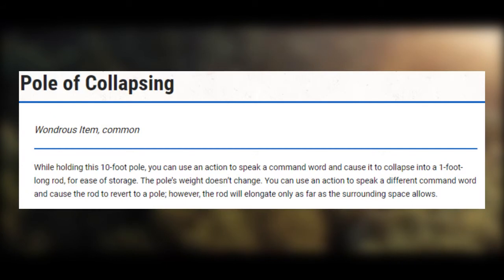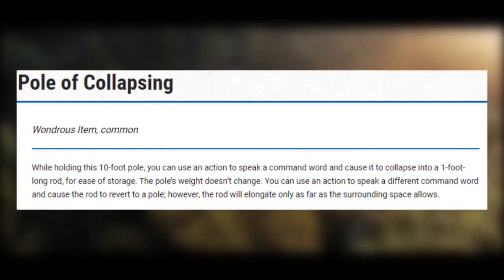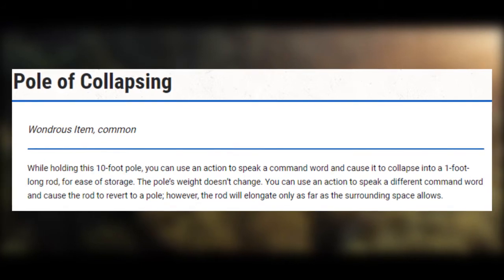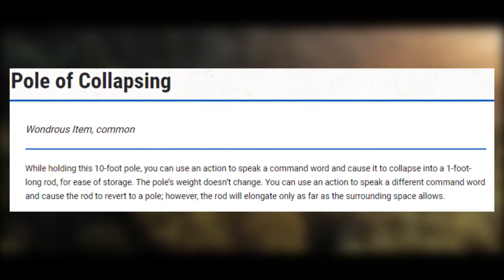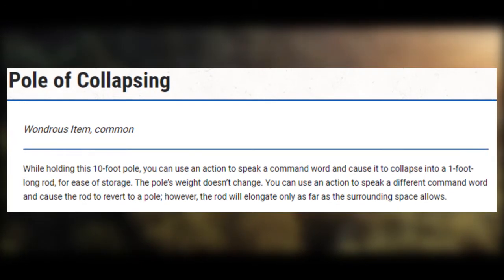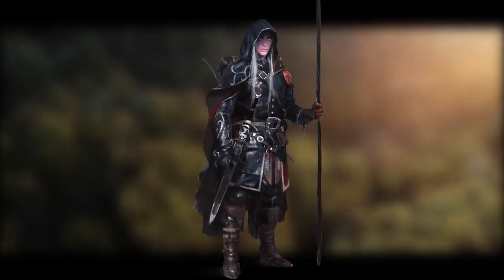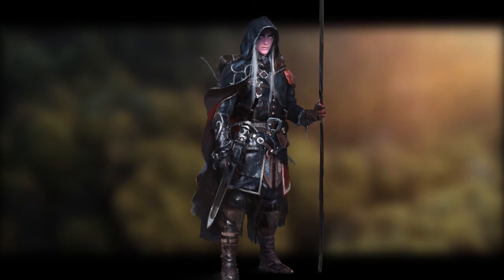Next up is a really interesting one. I don't know if this has any kind of utility use. Maybe I'm just being stupid. Let me know in the comments if you can think of any creative ways of using this. It's the pole of collapsing. It is a 10-foot pole. You can speak the action word and it shrinks into a 1-foot pole for ease of storage.